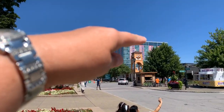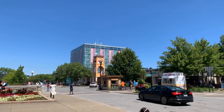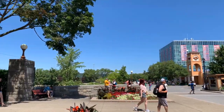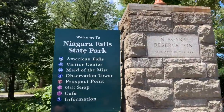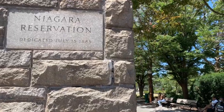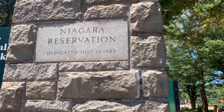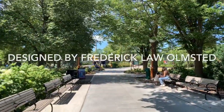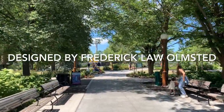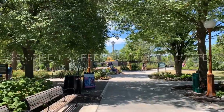Oh, okay. See, there's the Hard Rock Cafe. And welcome to Niagara Falls State Park. Niagara Reservation, dedicated July 15th, 1885. Let's go see what's in here. Oh, it looks really nice in here.